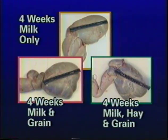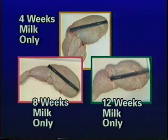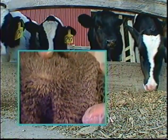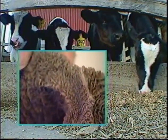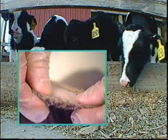The physical size will continue to be small in relation to the abomasum if the calf receives only a diet of milk after 4 weeks of age. The longer the period of time that the calf is fed large amounts of liquid feeds, the more the relative size of the rumen will be restricted. The second aspect of rumen development is the elongation and development of the rumen papillae and thickening of the rumen walls. Feeding management can drastically affect their development.